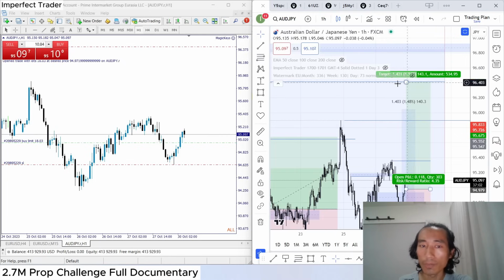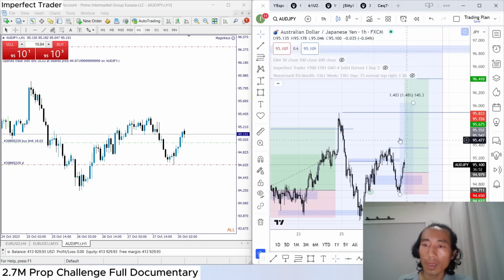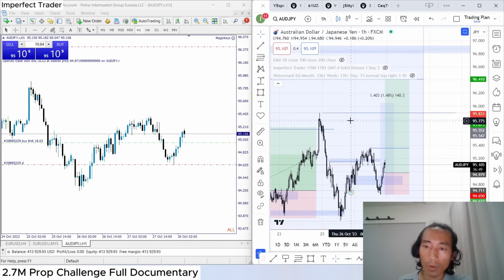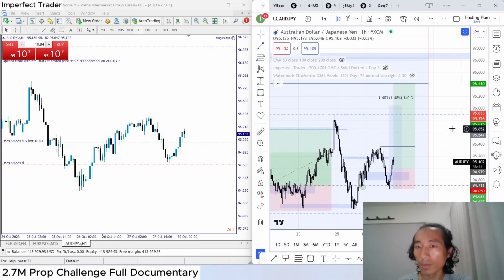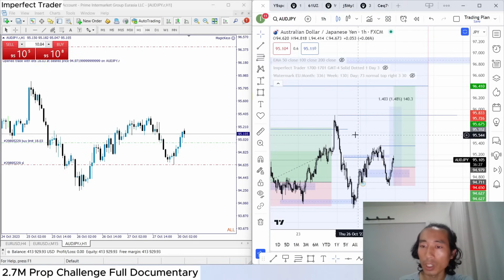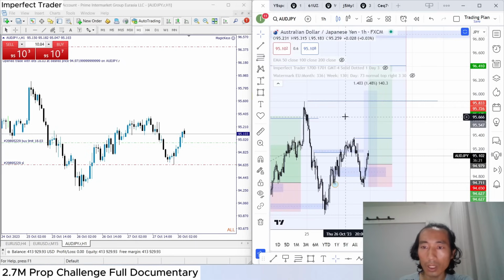On every target, I'm going to take around 33% off, and that is taking partial. I don't usually take partial, but for this trade, obviously there is more than one target, and if my trading plan has more than one target, it's better to have a deliberation for what I'm going to do instead of just waiting and reacting. So that is the trading plan.